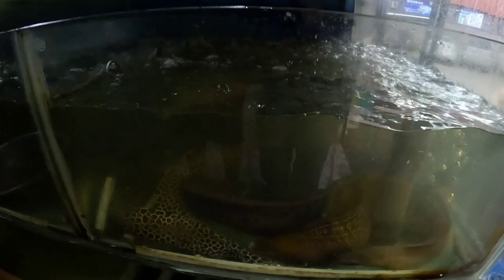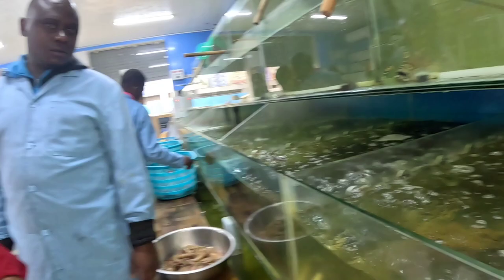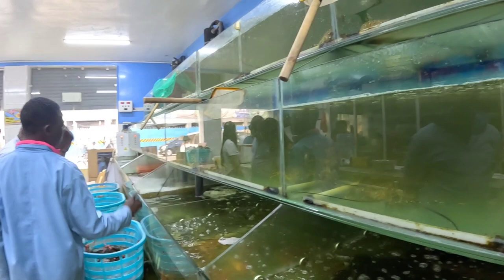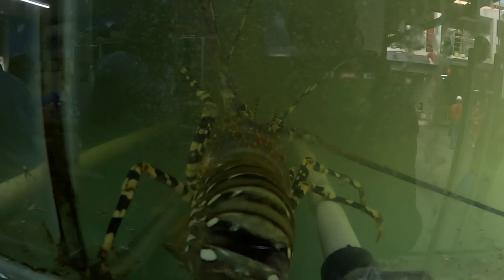So he says if you need this kind of fish here, he'll just use this one here. And this looks like a plantation. There are so many types of food. Types of fish around. There's so many. All these are alive. What is this called? It's called lobster. Oh, lobster. This is a lobster.